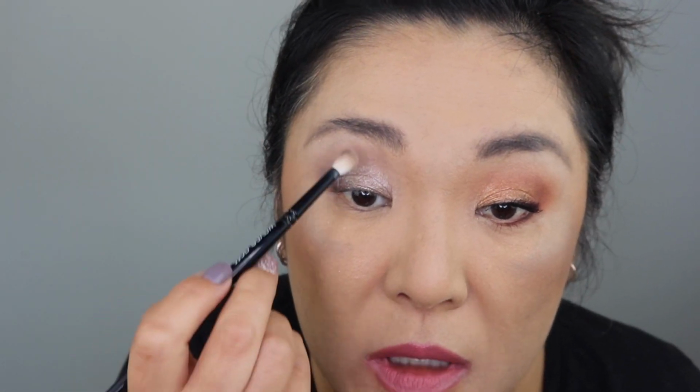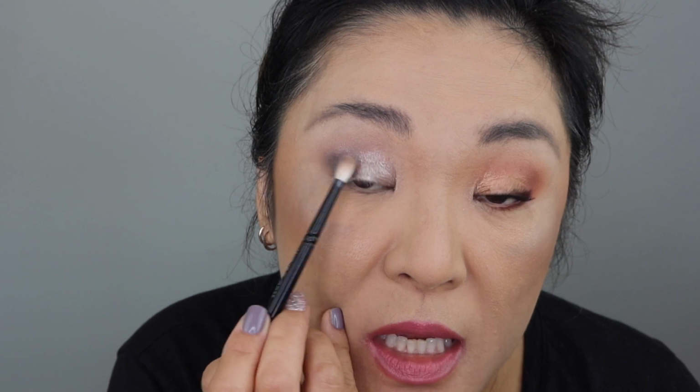I'm going to bring in a little more black. Ooh, I have my hair right there. Just a smidgen more black on this outside and blend that. And into the crease. Isn't that pretty?